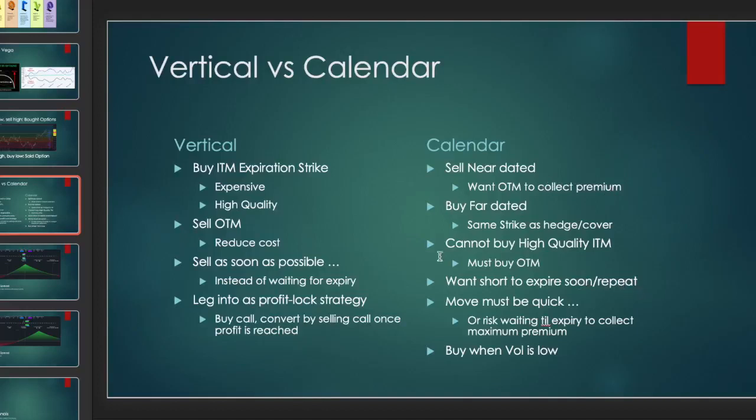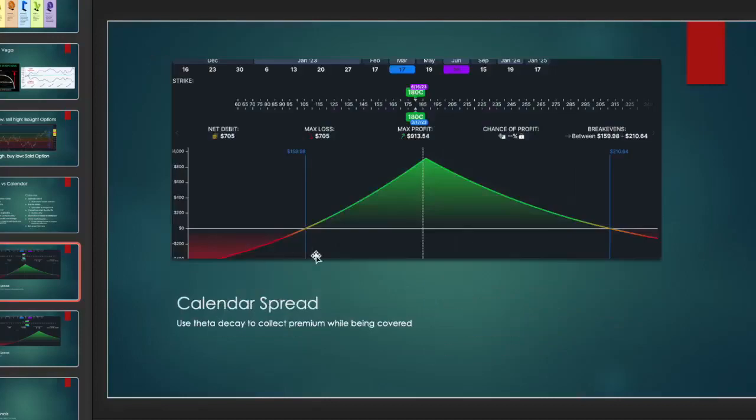All right. So this is basically what, if you go to OptionStrat, which is highly recommended to visualize these kinds of spread strategies, this is the 180 call calendar, okay?